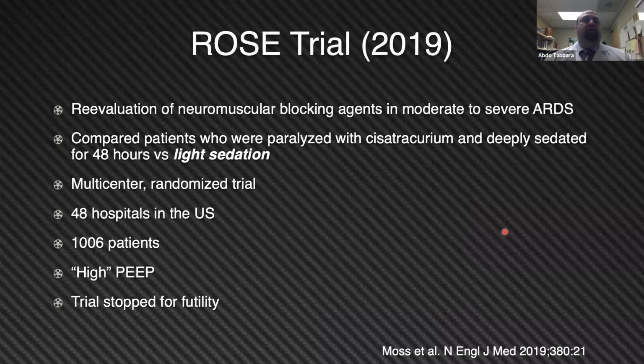The ROSE trial was the reevaluation of neuromuscular blocking agents in moderate to severe ARDS as well. They compared patients who were paralyzed with cisatracurium and deeply sedated for 40 hours versus light sedation only. So it was slightly different than the ACURASYS trial. Again, it was a multi-center randomized trial, 48 hospitals in the US, a little over 1,000 patients. They used high PEEP, which was a PEEP of 8, and they stopped the trial early for futility.